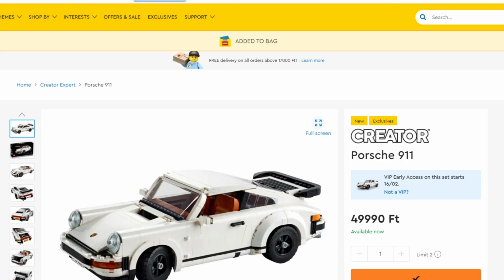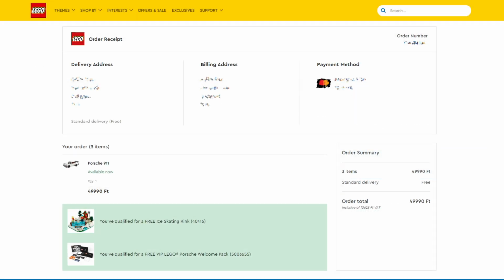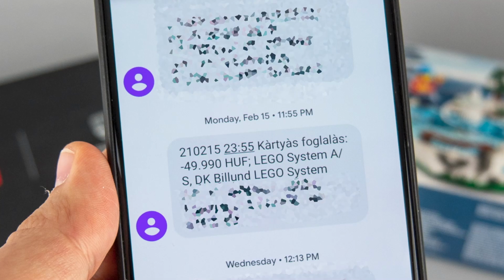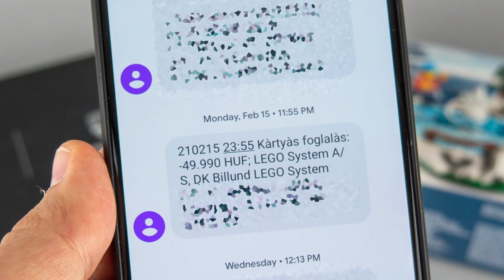I did not record the process itself because I was too excited, but when I managed to put the Porsche set in my basket, I could also see the two gifts besides it, so I quickly paid for it, and then I verified my orders and it showed both gifts. So far so good. According to my bank confirmation text message, I paid for the item 5 minutes before midnight.